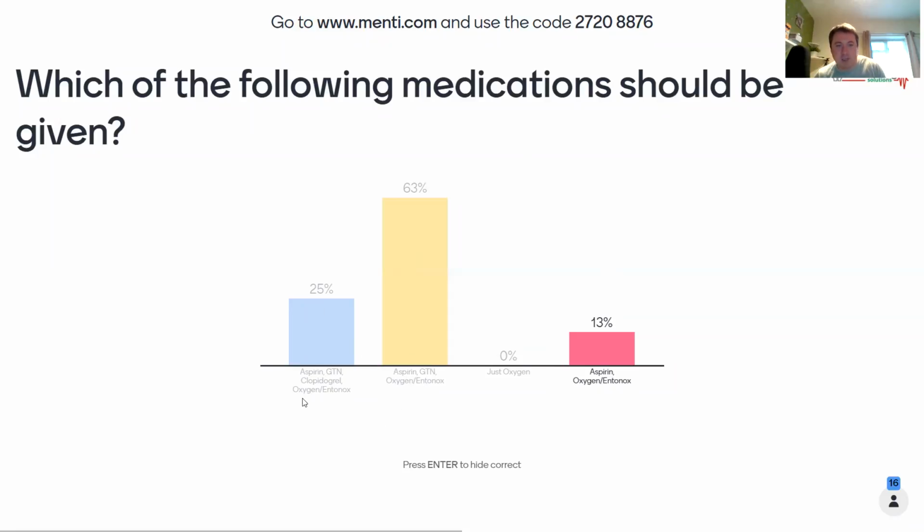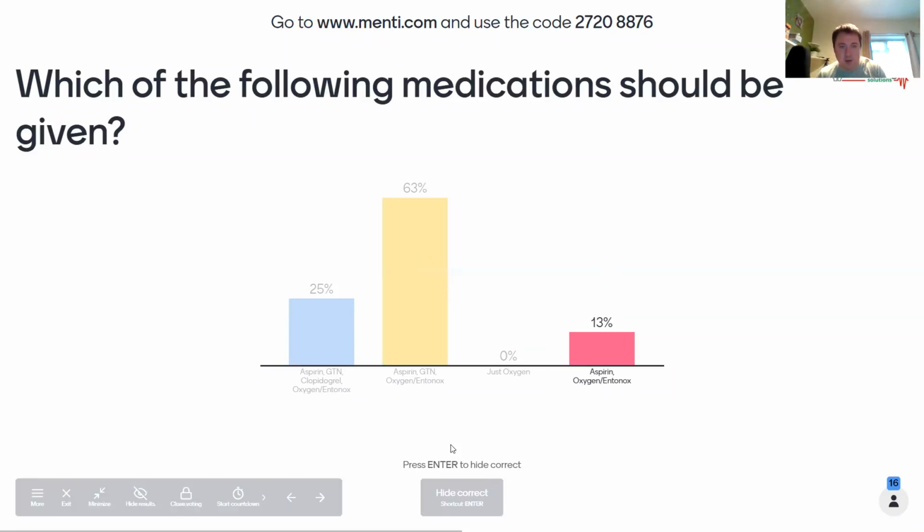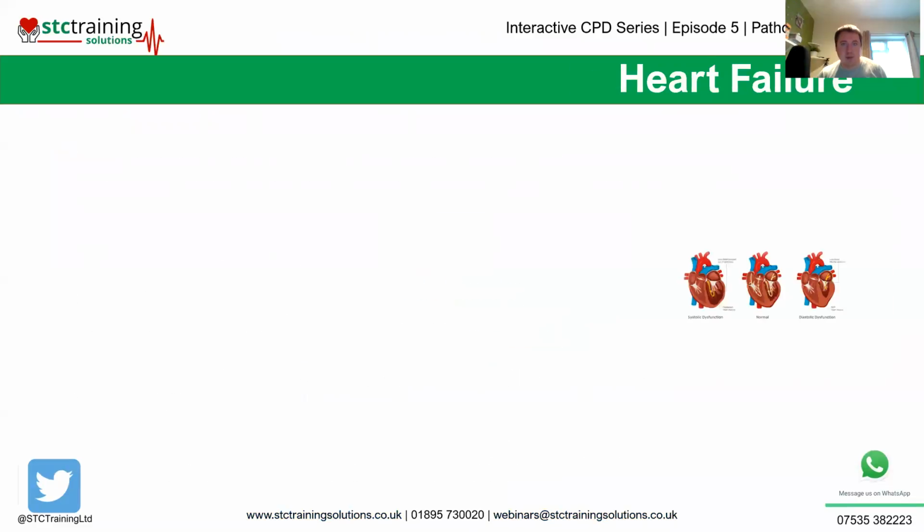And just for those of you that picked the one with clopidogrel, you only ever give clopidogrel if somebody is having an ST elevation MI, STEMI, and then only if you're allowed to, only if you know where the patient is going, i.e. to the Cath Lab. Good. Well done.